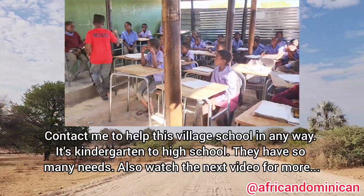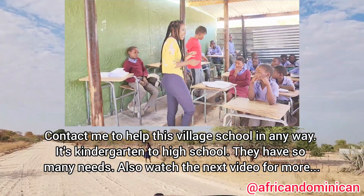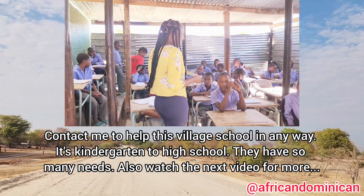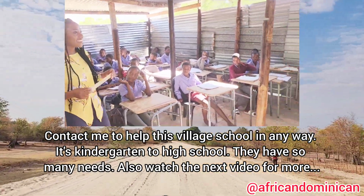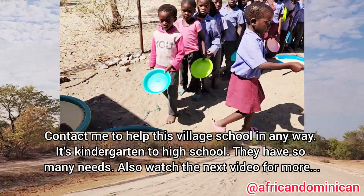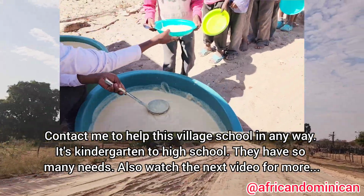And of course, there are schools nearby. You can volunteer at an elementary school, at a middle school, at high school to teach kids English, math, and even play sports with them. Because in a village, they don't really have a lot of resources, but there's so much you can do, or so little you can do, to make a difference and enjoy your vacation.